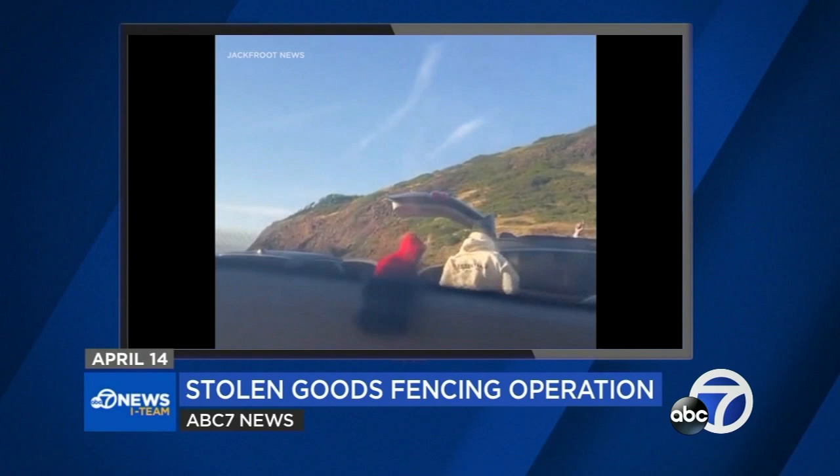Now, for the first time, we're seeing what appears to be the next step in the criminal enterprise, an open-air market for stolen goods. Well, after watching your video and seeing, like, oh, it's a fencing operation, and the value to them isn't to open it, it's just to take the thing as is to the person to get cash, it's like, ah, that makes sense.